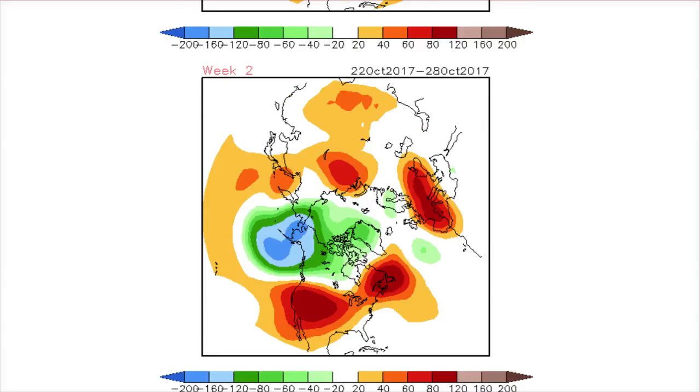Now, into next week, 22nd of October through to the 28th of October, half term for some. Still got the higher than average heights down towards the south, building in across many southern and western parts of the UK, but a trough in evidence up towards the north. So again, we see Scotland, we see parts of Northern and Western Ireland staying in those more mixed conditions.